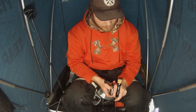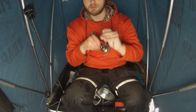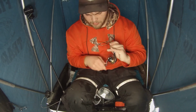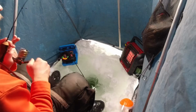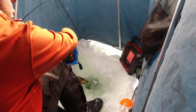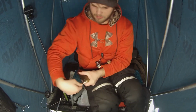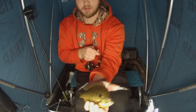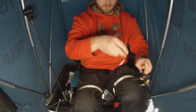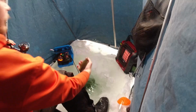Got something on bottom coming up, check us out. There we go, we got probably a gill. Look at this, a pumpkin seed. Get him by the transducer. Hey, check that out, that's a nice looking fish. Fell out of my hands. There we go. Nice looking pumpkin seed.